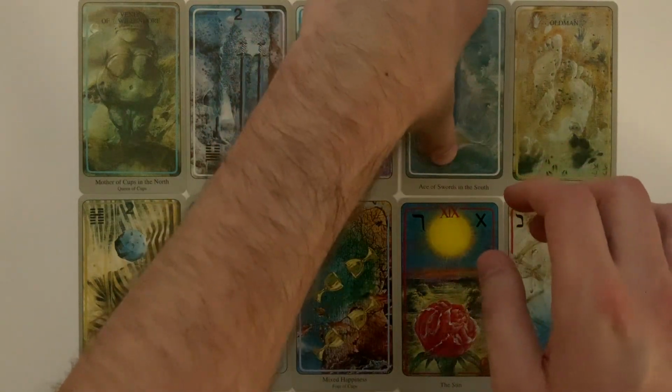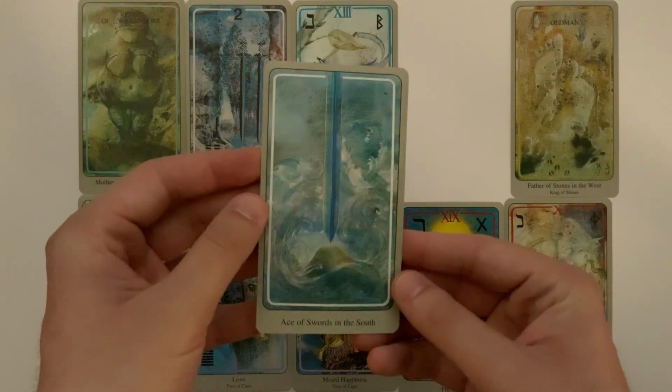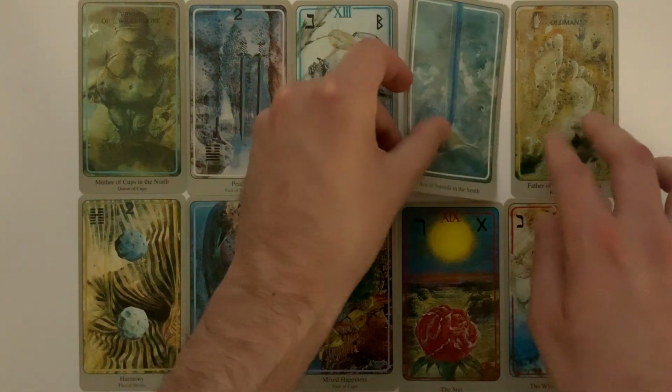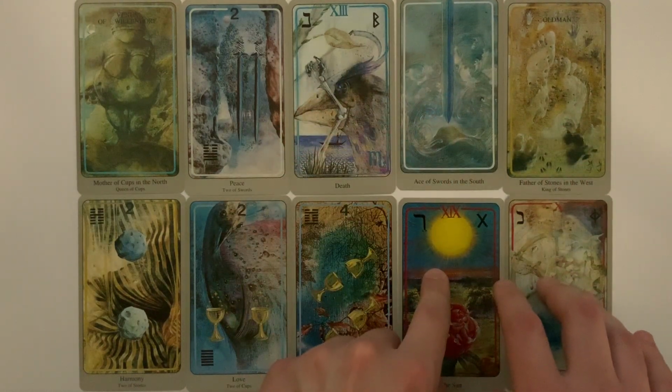You know what? We're just going to pause here for a second because I just... That was a delightful little moment. This has been an Ace of Swords moment with Colin.